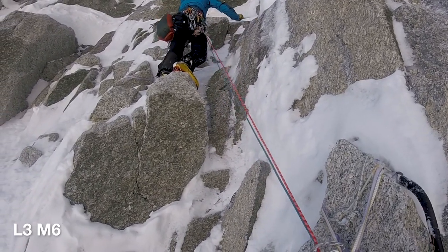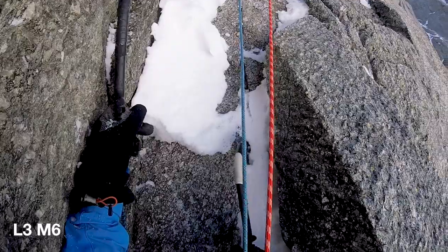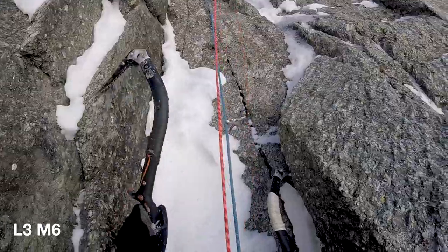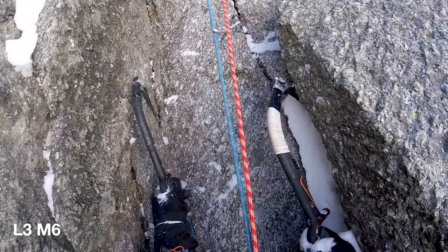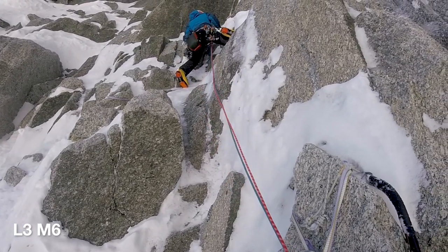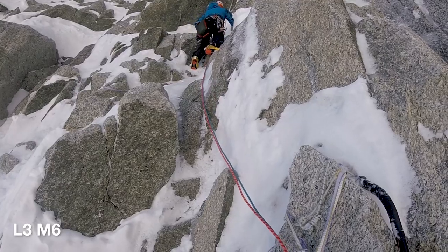From the outside, the conditions look gorgeous. But when we get a bit closer, we realize that what seemed like ice was actually snow. And snow that we had to clean, otherwise we couldn't find placements for the ice axes and we couldn't protect the rock. This cleaning was tiresome, and it took us quite some time.